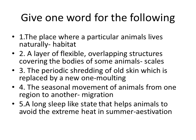Fourth one, the seasonal movement of animals from one region to another. It is called migration. Fifth one, a long sleep-like state that helps the animals to avoid the heat in summer. So it is called estivation. Estivation is the long sleep which helps the animals to avoid the extreme heat in summer.